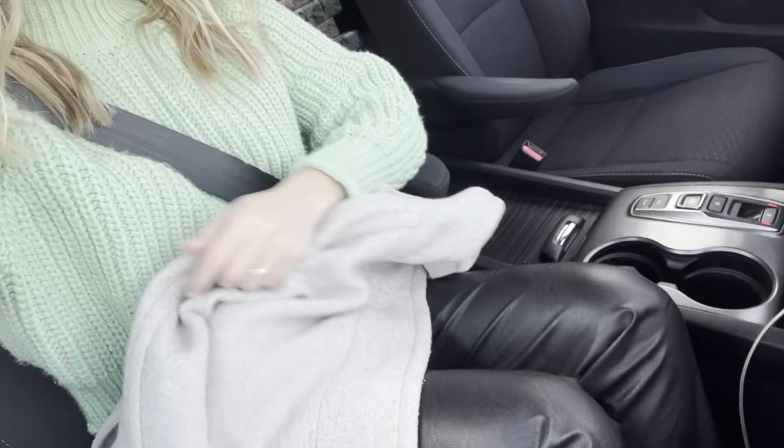But I will show you guys my outfit when I get to my mom's after Mass. But I just did this chunky H&M sweater and some leather pants, black boots. I like how bright the sweater is. I feel like it's something different instead of a dark green or red.